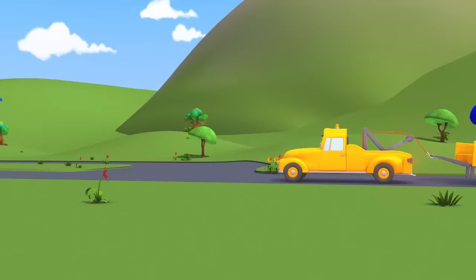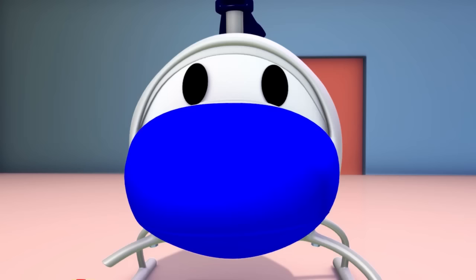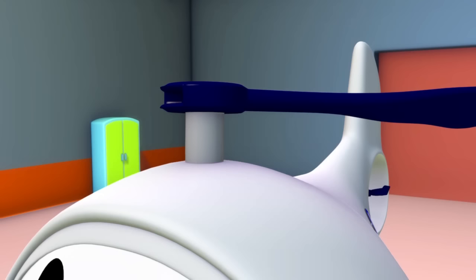We have reached the garage now. Hector, Tom will have a look at you now. One of Hector's rotor blades is missing. It will be difficult to fly without it. Let's find a new blade for Hector.